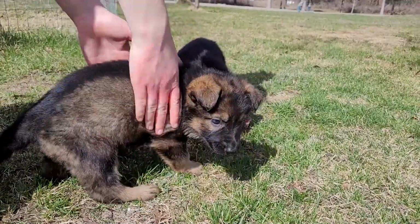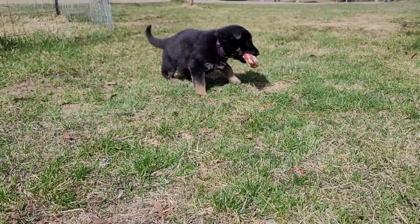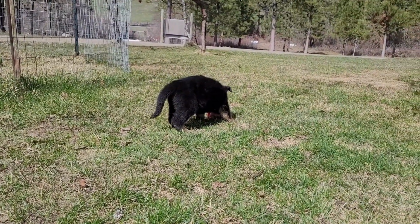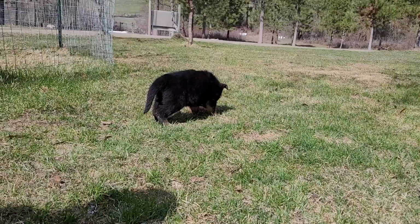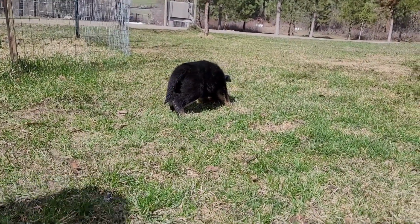If you want meat, you have to get that one. She's like, no, I want the people. I want to play. Can we pick that up, please? Thank you. Why don't you put her over there so she can smell the meat again, please?